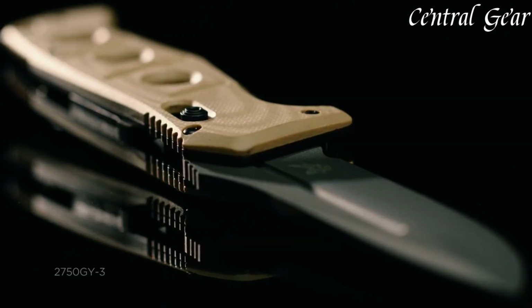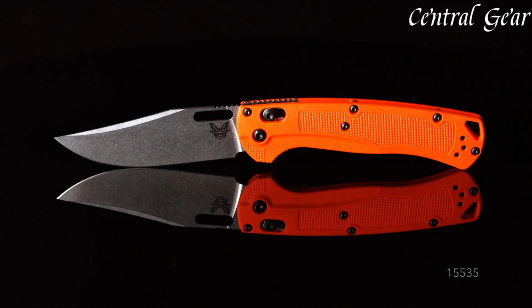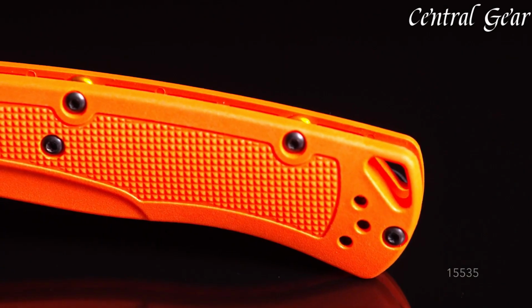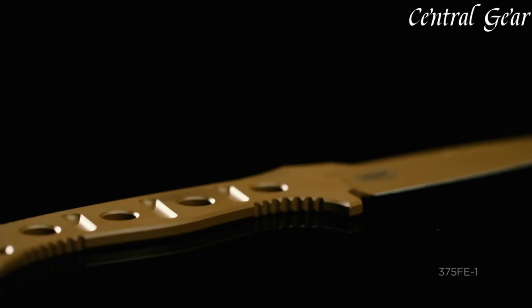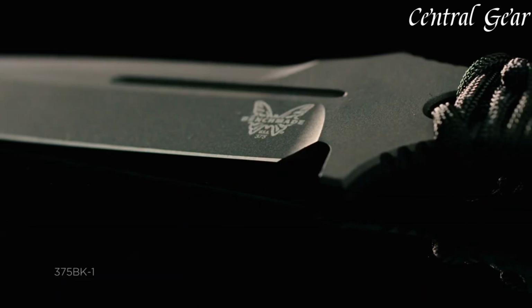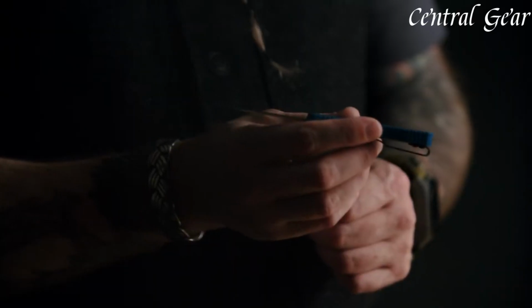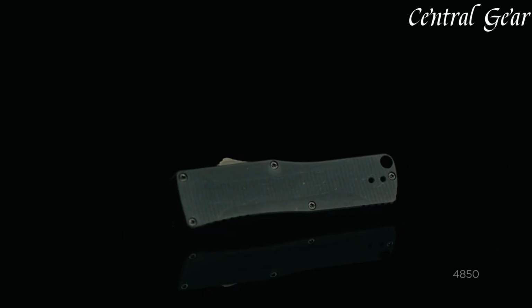Benchmade knives are renowned for their exceptional quality and craftsmanship, offering a range of high-performance tools for various needs. Known for their precision engineering and durable materials, these knives feature sharp blades, ergonomic handles, and innovative designs. Whether for everyday carry, tactical use, or outdoor adventures, Benchmade knives provide reliability and excellence in every cut.